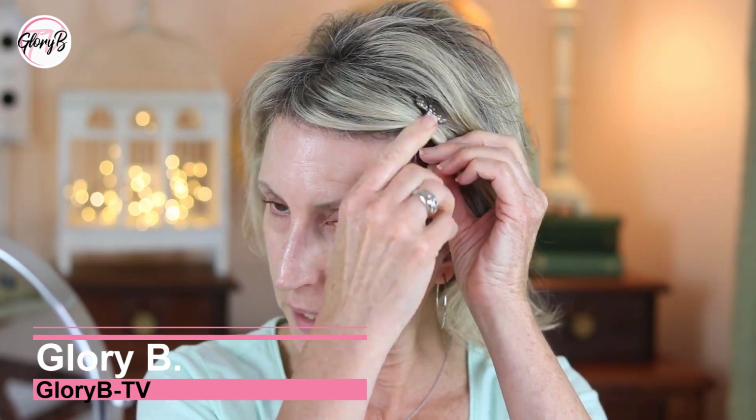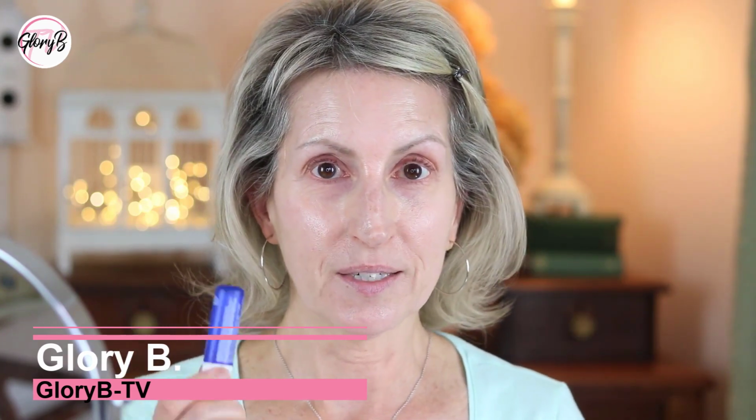I'm all ready to start. I'm actually going to clip my hair and begin by putting some lip balm on. This is one of my favorites from Nivea. This is the one that is completely unscented. Just like a little balm on my lips before I start.